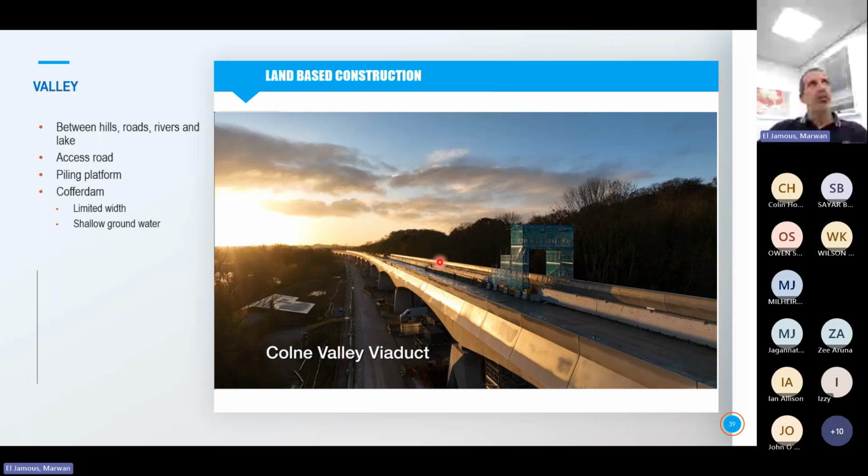This has been constructed. So mainly in the valley, we had an access road at the ground. That's a whole road that's running all along the construction site, along the viaduct. And when reaching into the water, we had coffer dams to limit the groundwater, which is very close to the ground level.